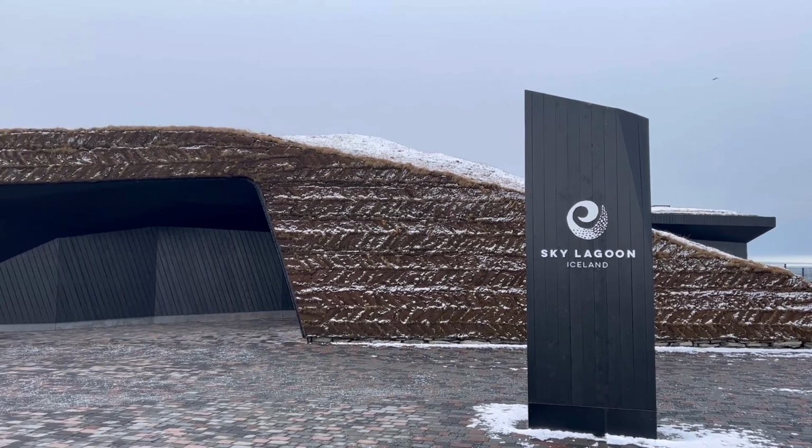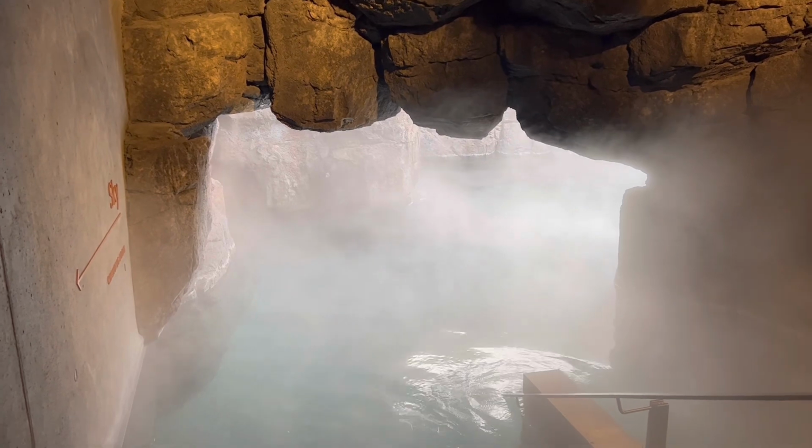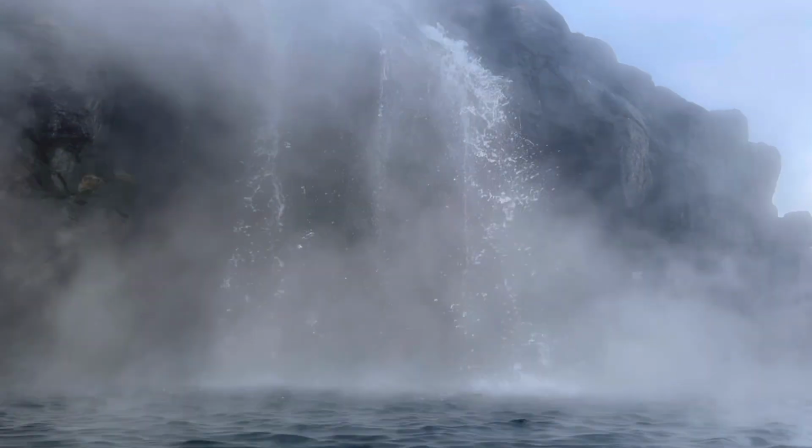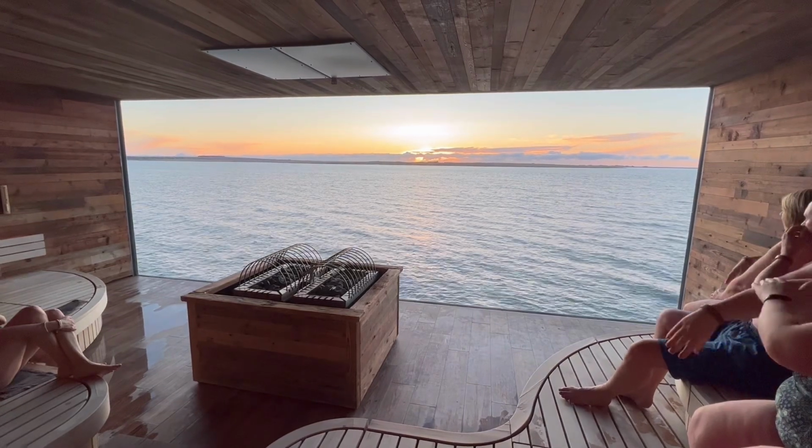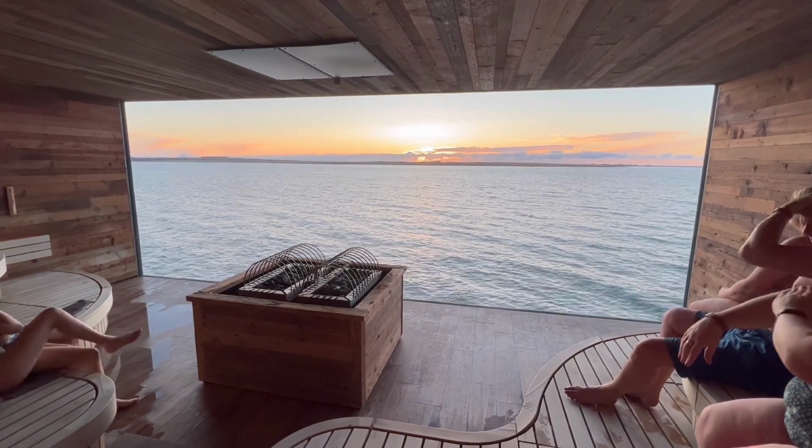After a long flight, my first stop in Iceland was the Sky Lagoon in Reykjavik. This geothermal spa was the perfect place to relax after such a long journey. I really liked the sauna with ocean views and the steam baths plus the ocean views it provided.